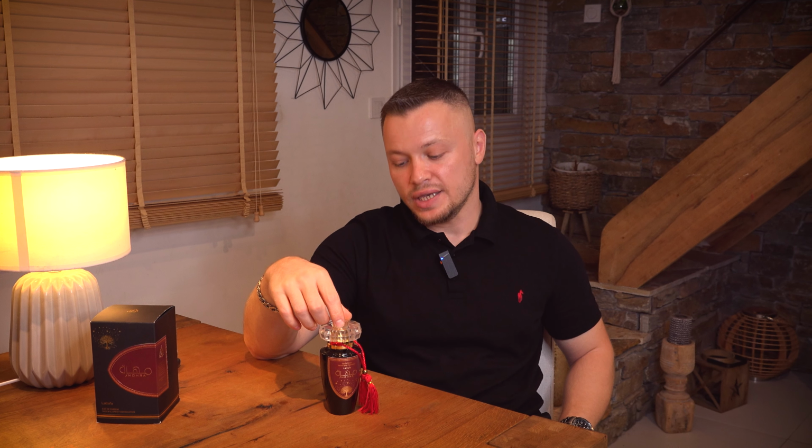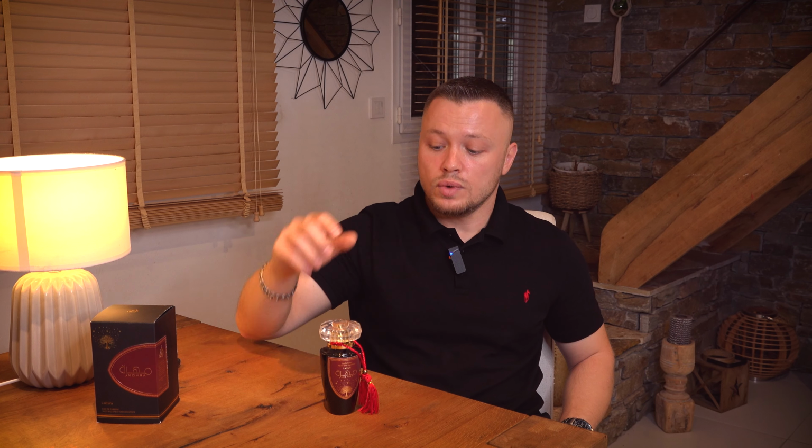Now, to my nose, the dry down smells like a mix between Chopard Wood Malaki and 24 Hours. You get that warm scent profile from Chopard Wood Malaki, and you get that gourmand scent profile from 24 Hours by Ard al Zaafaran, that chocolate and truffle mix. Also the reason why people associate this with Tom Ford.